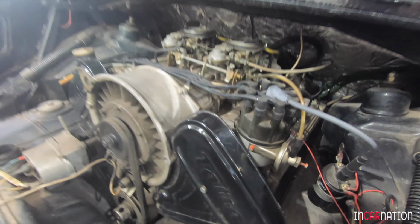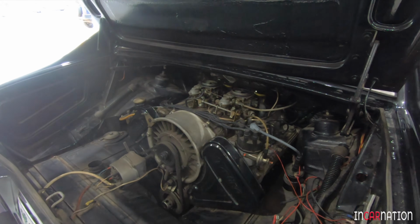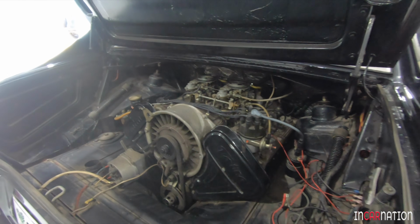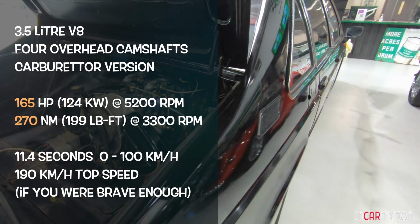Yeah. Quad cam V8. How much power? Not a real lot. Not a huge amount. Off the top of my head, I'm not sure. I think it's probably in the vicinity of 150, 200 horsepower. It's there on the screen right now. That's the horsepower. That's right. Okay. Yeah. But very comfy.